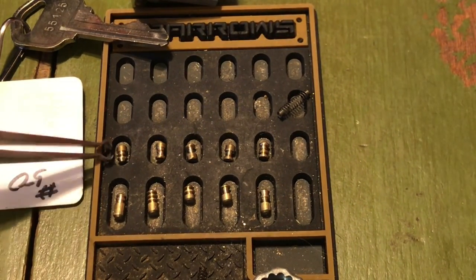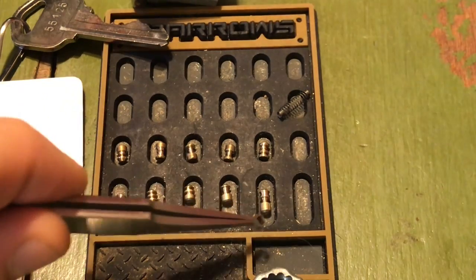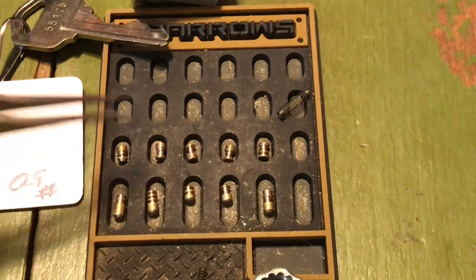So I don't know, that guy's neat. I think that might be my favorite in this batch. I like him. I do also like 5 down here a lot.